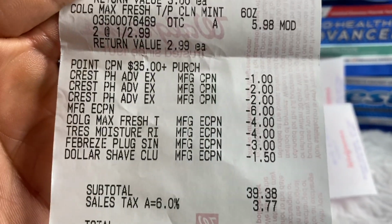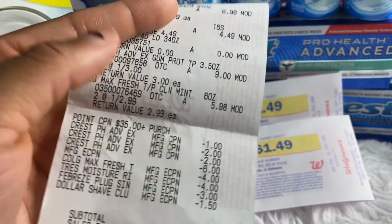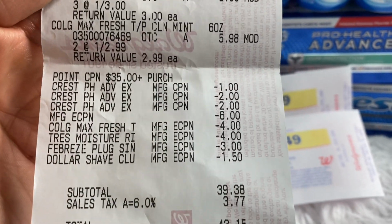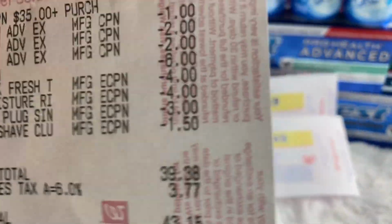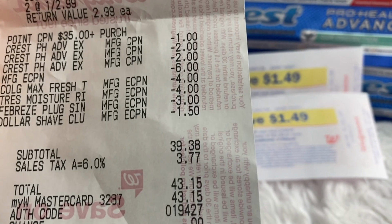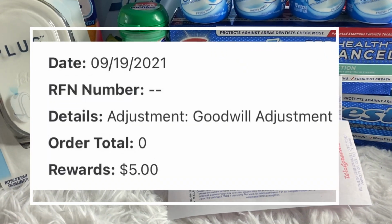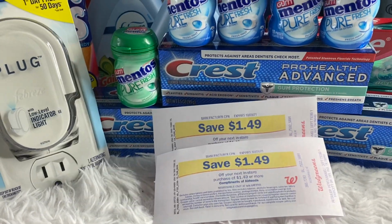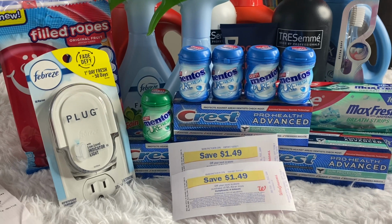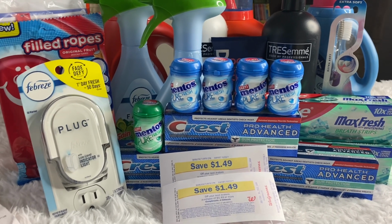Now, one thing I forgot to mention is that 2 of my digital coupons did not come off. So this is the $3 for the Febreze plug-in. I also had a $3 off for 2 for the Febreze fabric, but that did not come off. And then I also noticed that my $2 digital coupon did not come off for my Oral-B toothbrush. So that's a total of $5 that I contacted customer service about, and they did go ahead and credit that $5 to my account. So $4.25 minus the $5 that I got back from customer service, that made this transaction completely free, plus a $9.25 moneymaker.